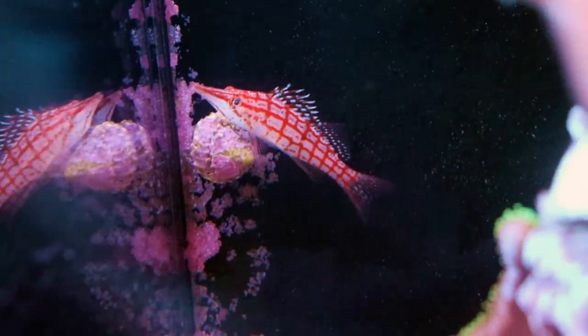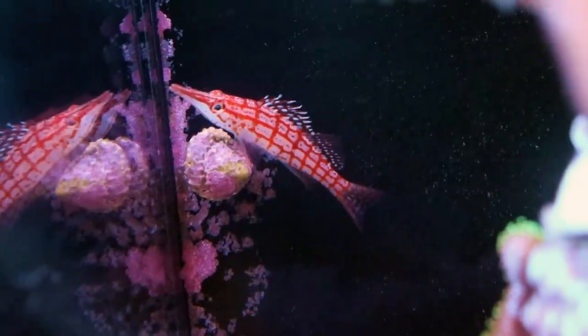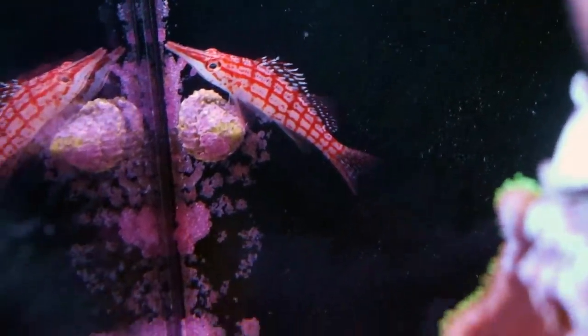There's a spider conch. Oh, when did we get another hawkfish? Oh, a customer dropped it off. Not to get sidetracked. Oh, thank you, customer. Shows what I know.